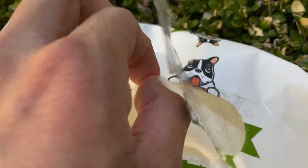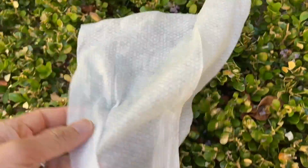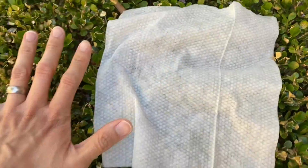Let me show you guys how tough these things are. Like there they are. This is the size of the sheet. You can see the size of the sheet is good size, right? Again, good for cleaning, good for wiping, and it deodorizes. So that's the palm of my hand. That's the size of the sheet right there. It's a tough sheet right here.